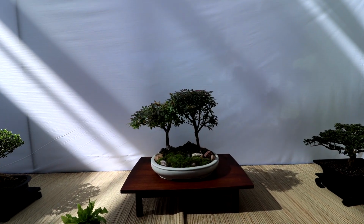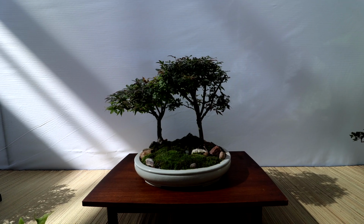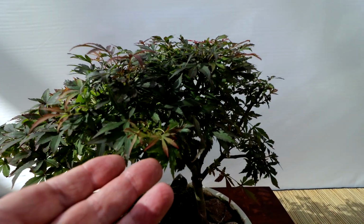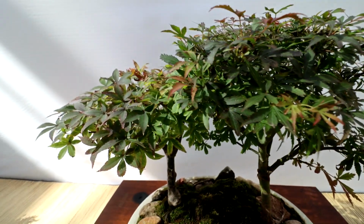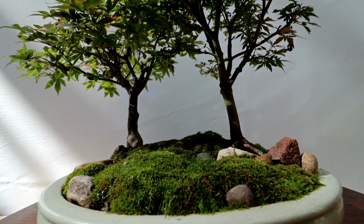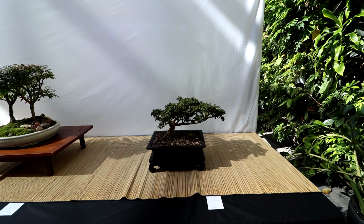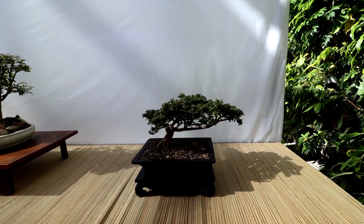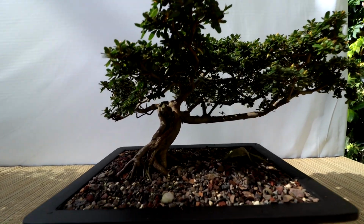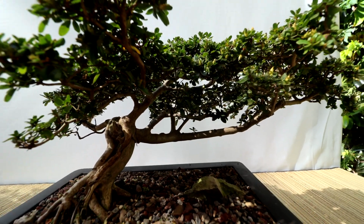And here is a Japanese maple forest in training 4 years. Very, very small leaves on this Japanese maple. And a nice landscape underneath. Very nice. And here is an azalea, age 17 and training 9 years. Quite spectacular, the trunk and the sweeping style of it.